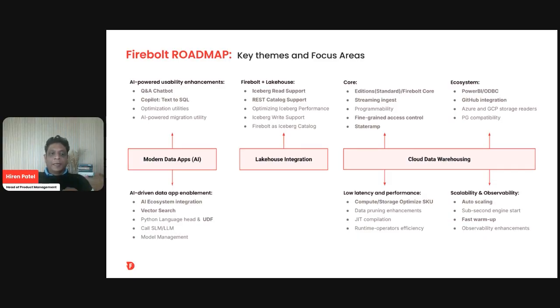Empowering users to build AI applications with Firebolt is another category that we are investing in, where we are enabling AI ecosystem integration by allowing users to call AI services from Firebolt itself, extending our vector search capability with additional similarity functions, adding Python UDF support to extend analytics capability and expressibility from the end user standpoint, and even introducing a Python language head on top of Firebolt itself so that users can develop applications in pure Python.